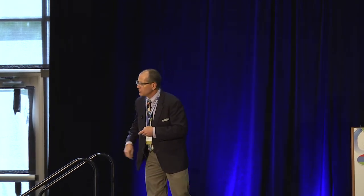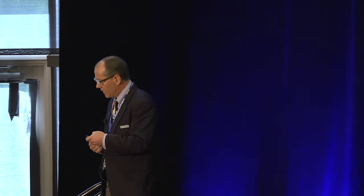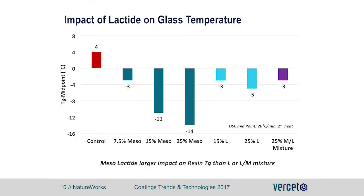Here now in this graph, I want to show you a little bit where the L and the meso do show a little bit of difference in effect on the resin. This is resin glass transition temperature. So the polymerization's done, the resin's dried out. We measure glass transition temperature as a function of lactide content. Again, keep in mind, I said earlier, the lactide opens up the structure. You actually see that here in Tg, because there is a drop in Tg from the control, no lactide, at about 4°C. Going here again, mesolactide, dropping it down to about minus 14°C, so about an 18-degree drop with the mesolactide.